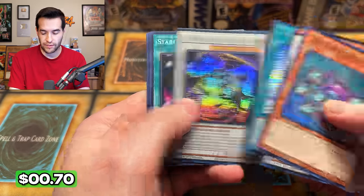Interesting. Enemy Controller. Did that get a collector rare? I can't remember. I definitely didn't pull it if it did. Or did I? Wait, now that I'm thinking about it. No, Econ got an ultimate rare. That's what I was thinking of. Ultimate rare in OTS. That's what it was. It might have gotten a collector rare, but I didn't pull that one. I definitely pulled the ultimate rare Econ, though. We have a super. Pretty cool.